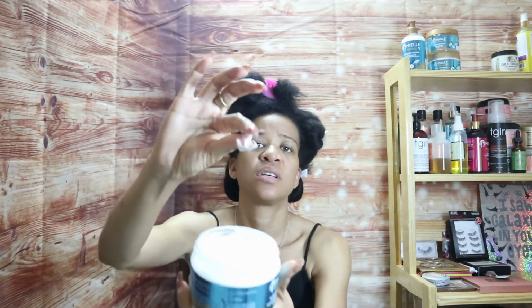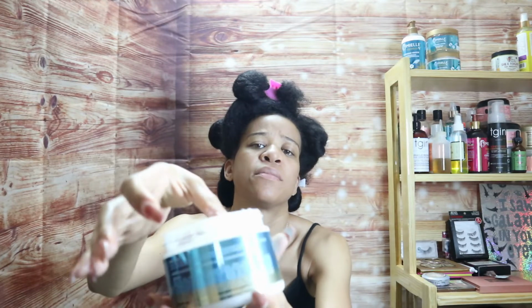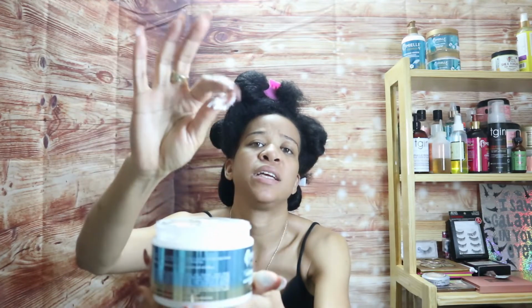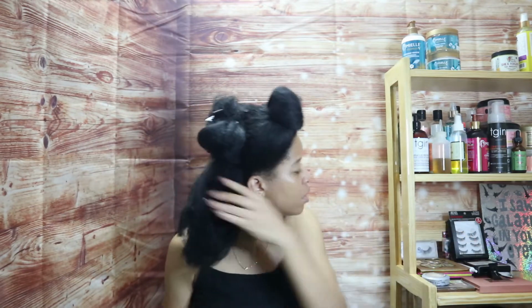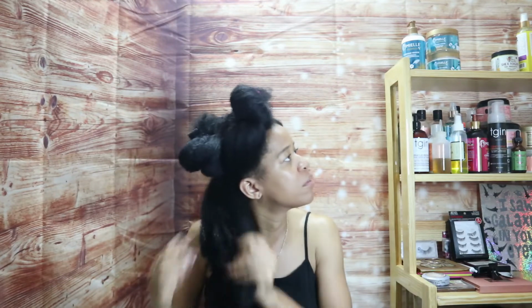So let's look at the consistency. It is not too thick, but it's not like watery either, so it's like in between. So let's see, I like to start in the back of the hair and I'm going to apply it to my hands first and then work it through my hair. So I'm just going to allow you to see that and I will come back and talk to you guys later.